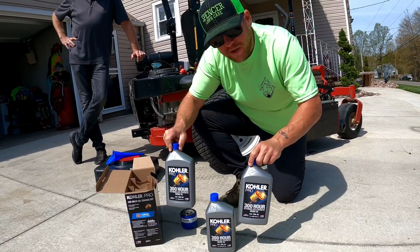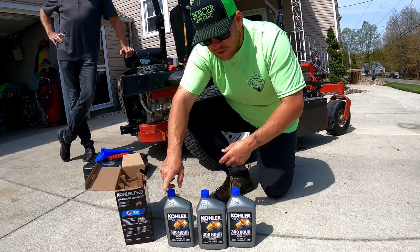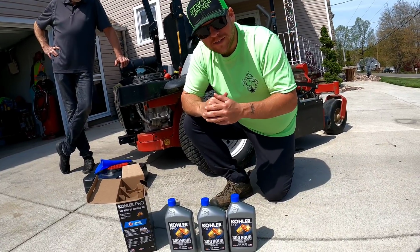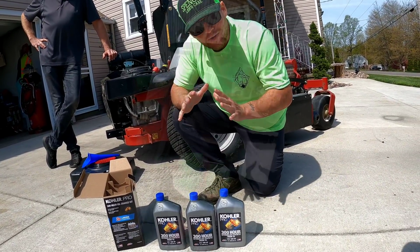But they give you plenty enough here so that you have a little bit extra too, so that you're topping off your engine, because the number one thing you want to be doing is checking your engine oil levels every single day and just making sure it's full.